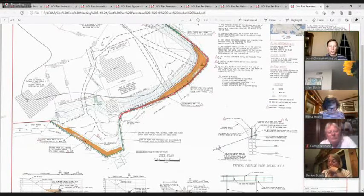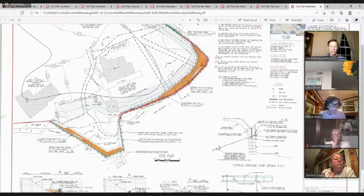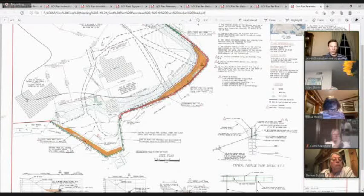Typically, the commission hasn't really done partial certificates of compliance. We've always wanted to get the whole project dealt with at once, because it runs into potential issues if you have multiple certificates of compliance for one project, and so on and so forth. It just becomes a paperwork headache.